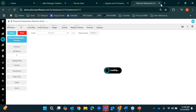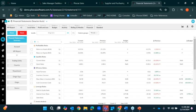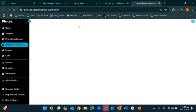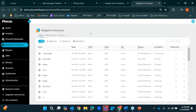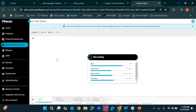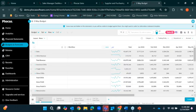Reset here. And then just to touch on lastly, I don't think I'll have enough time to really get into budgeting and forecasting or rebates, but I'll touch on budgeting really quickly. This tool, for example, is able to populate a budget with perhaps my sales database. I'm building out a sales budget, or my financial statements database. Or we can also do things like a three-way budget. So having our main financial tab, having sales drive that sales number, and also our balance sheet and our cash flow as well.